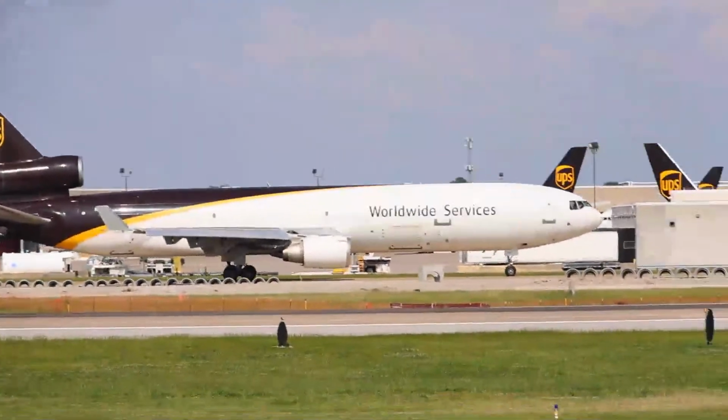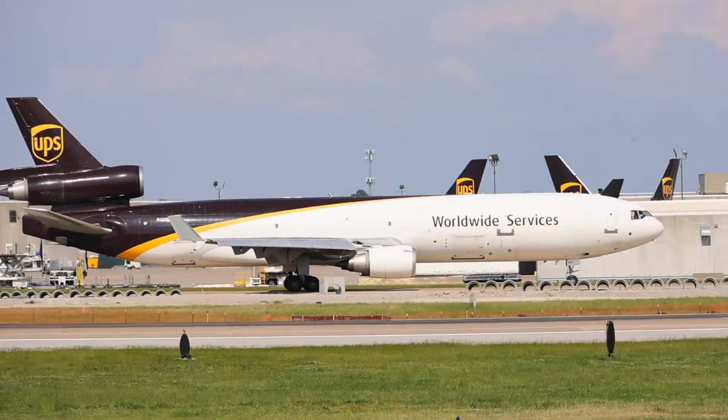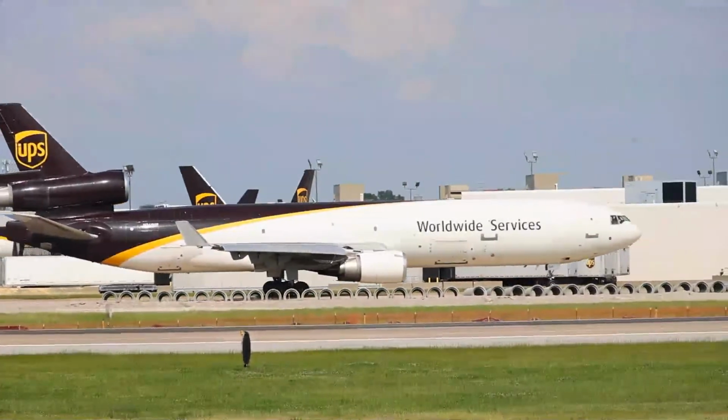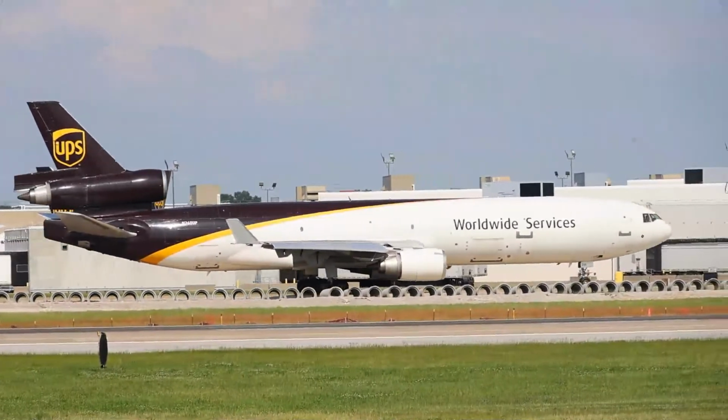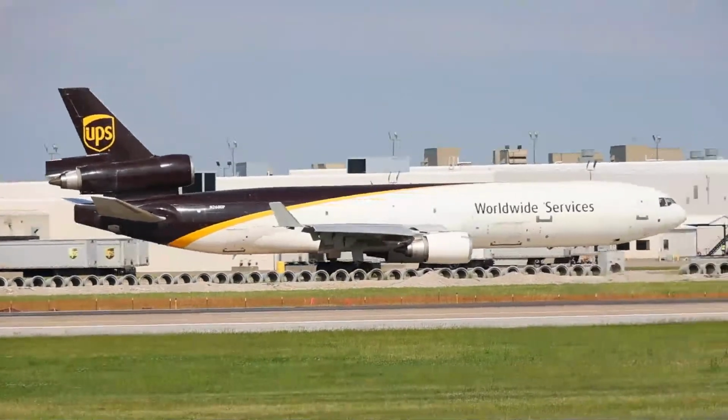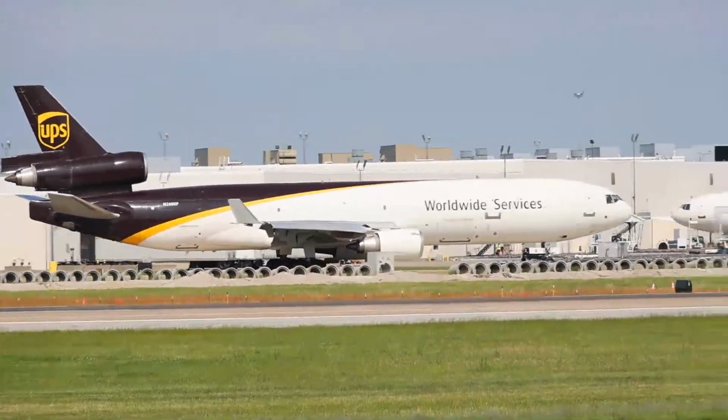Great aircraft to see. And I'm going to give you all a view of the MD-11 that is going to be taxiing out to Orlando MCO. This will be a heavy MD-11 probably.